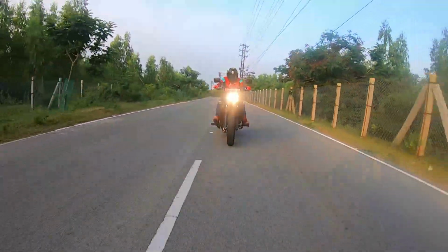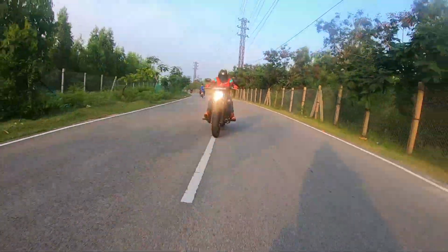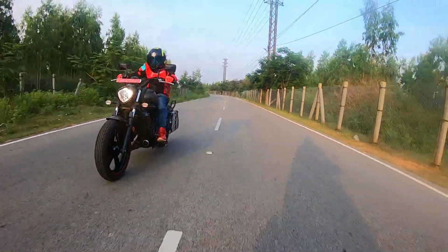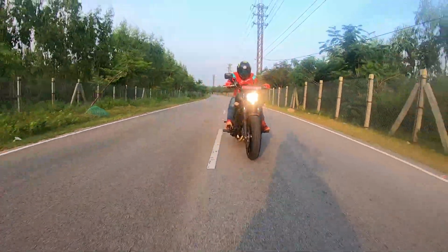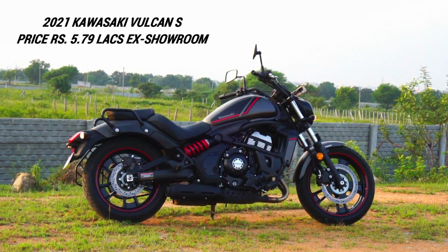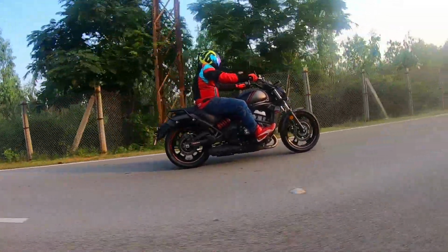In terms of mileage, there's no official claim as such, but as per some online sources, it is around 23 kmpl, which is kind of believable because my friend who owns an ER6N, which also features the same engine, is getting unbelievably good mileage. So in terms of pricing, the new Vulcan S 2021 BS6 model is priced at Rs 5.79 lakhs ex-showroom. So I feel for this price, you get your money's worth for the kind of package it has on offer.